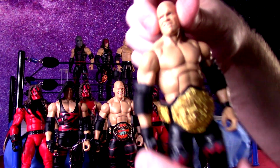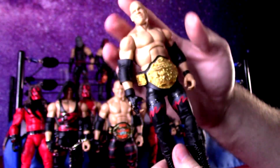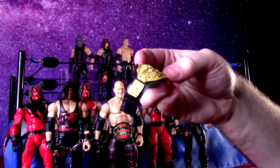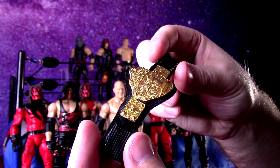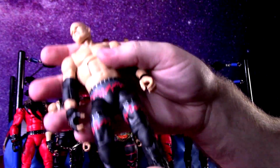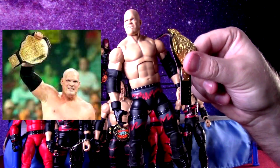And we continue happy Kane face, because yet another championship, won the Money in the Bank briefcase, cashed it in, won the World Heavyweight Championship. Again, a custom Jax one, but I did paint the back red because it used to have a red backing at the time he won this. A little different attire here, different design, and with the red and stuff, not just the stitching. So again, a different attire, and then just another excuse to have a champion Kane.